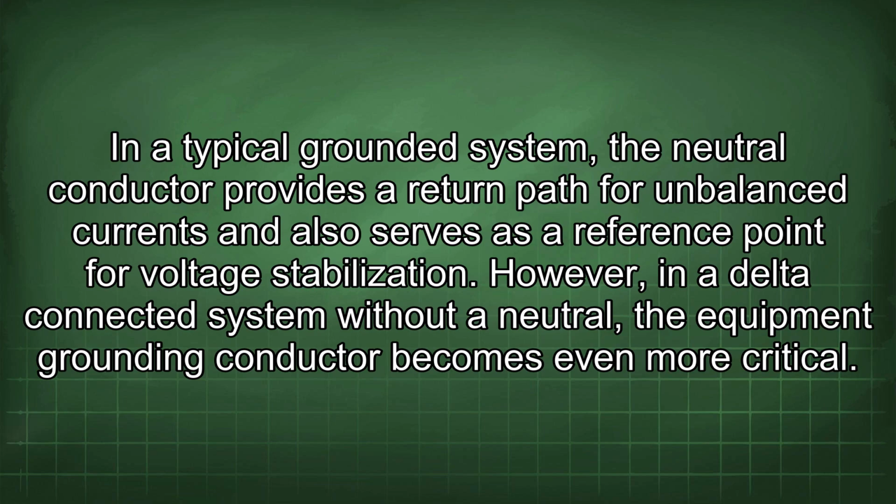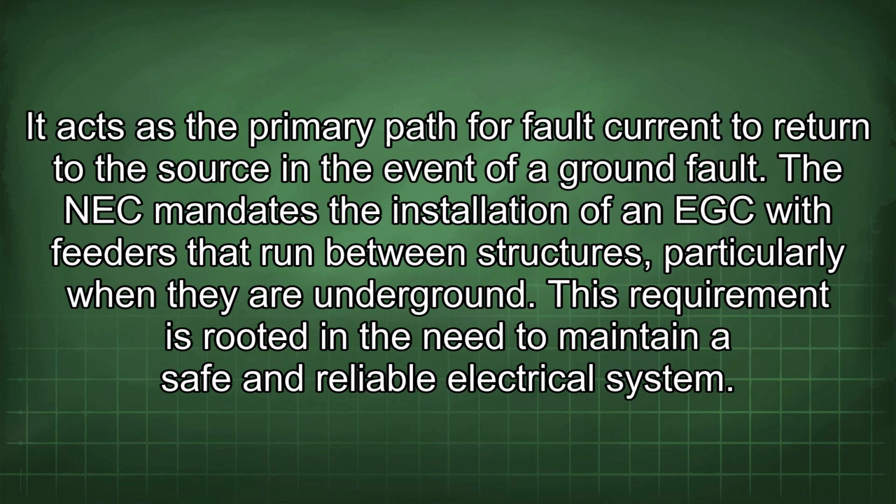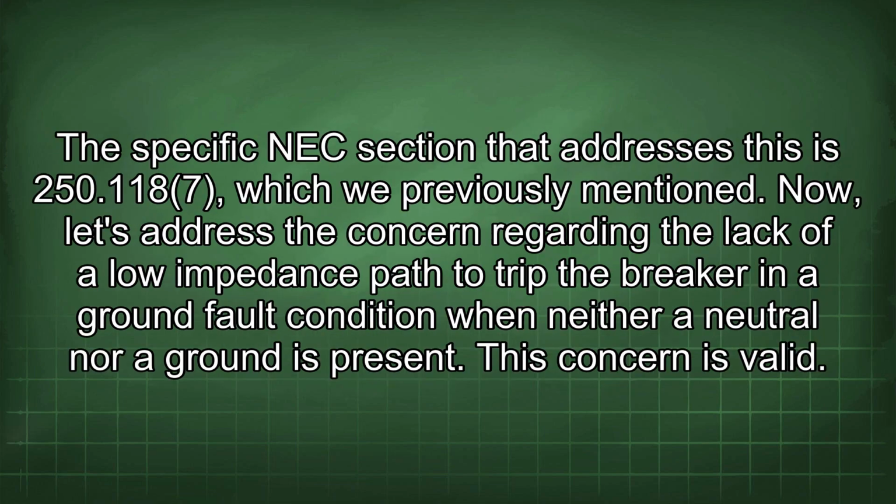However, in a delta-connected system without a neutral, the equipment grounding conductor becomes even more critical. It acts as the primary path for fault current to return to the source in the event of a ground fault. The NEC mandates the installation of an EGC with feeders that run between structures, particularly when they are underground. This requirement is rooted in the need to maintain a safe and reliable electrical system. The specific NEC section that addresses this is 250.118.7, which we previously mentioned.